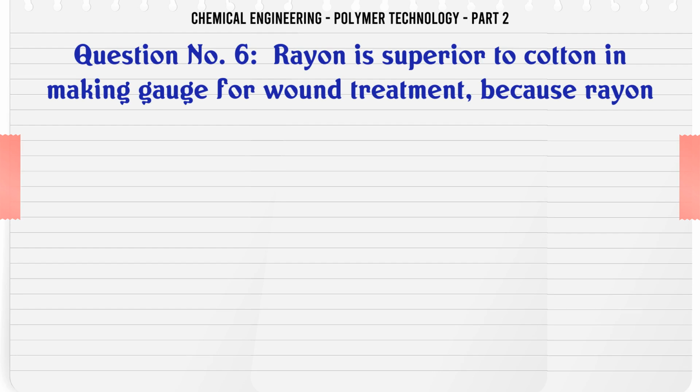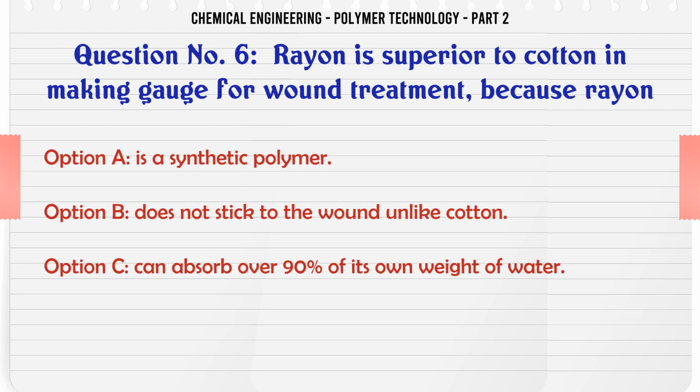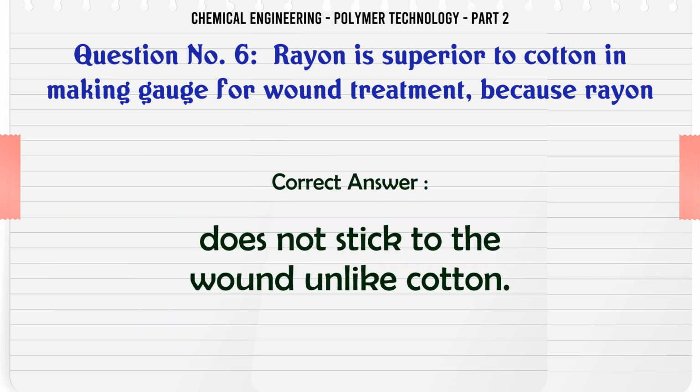Rayon is superior to cotton in making gauze for wound treatment because rayon: A. Is a synthetic polymer, B. Does not stick to the wound unlike cotton, C. Can absorb over 90% of its own weight of water, D. Both B and C. The correct answer is does not stick to the wound unlike cotton.